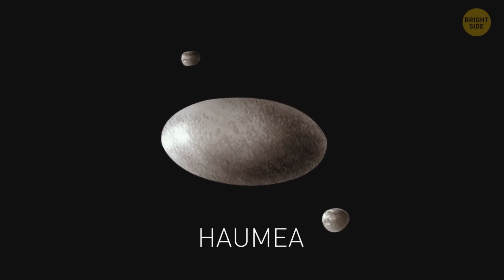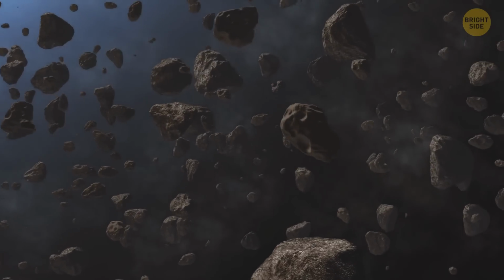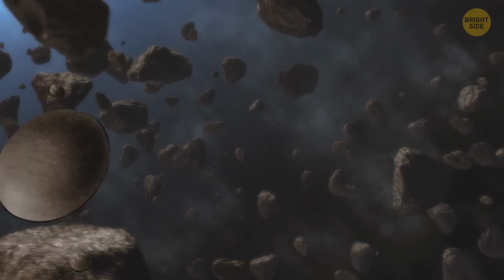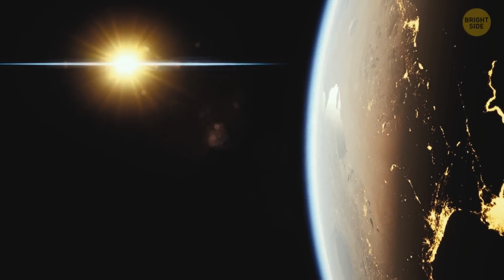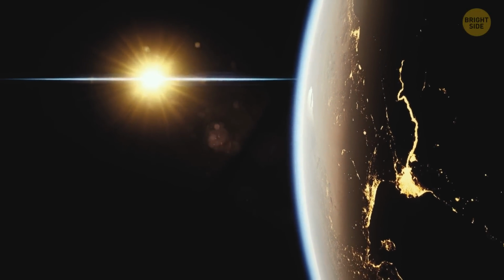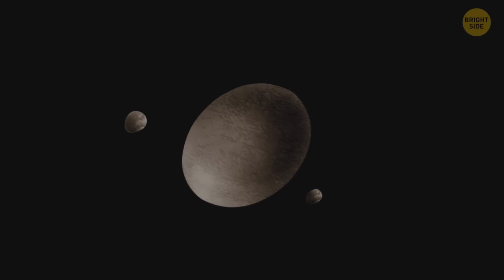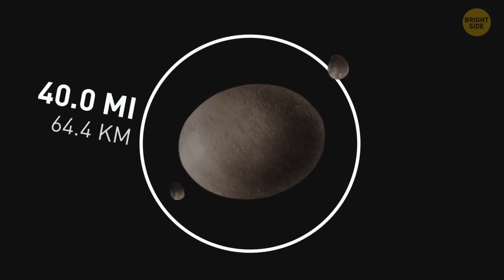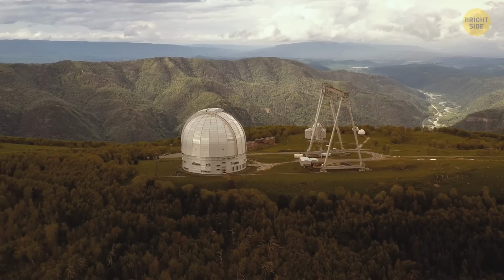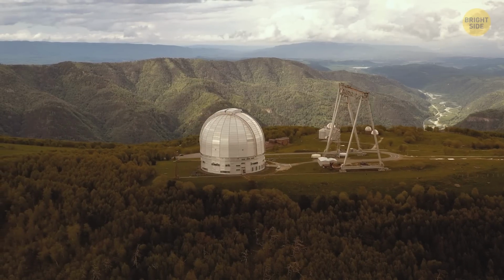Haumea, a dwarf planet orbiting in the Kuiper Belt, has a bizarre elongated shape and 2 moons. The day on this planet lasts 4 hours, making it the fastest spinning large object in the solar system. But the most mysterious thing about Haumea is that the planet has a thin 40-mile-wide ring circling it. Astronomers haven't managed to figure out how or why it appeared around the dwarf planet.